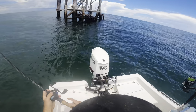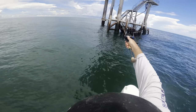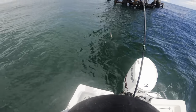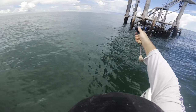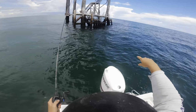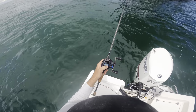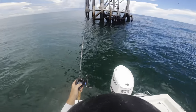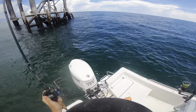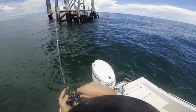All right, let's see. Good thing with this weight is I can toss it right up next to the piling. Well, that didn't work, but I can toss it right next to the piling and it'll sink down pretty straight. There's quite a bit of current today ripping that way. We'll get this down there. We're almost on bottom. There's bottom. Lock it. And it shouldn't take long to get bit. Yep, there's the bites right there.